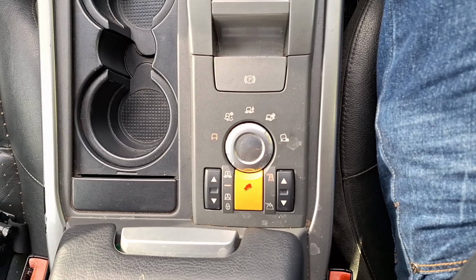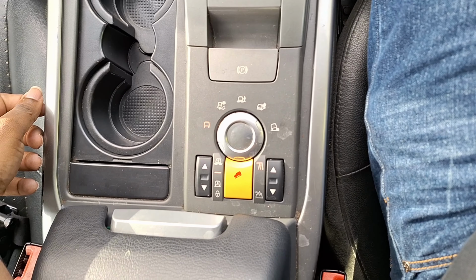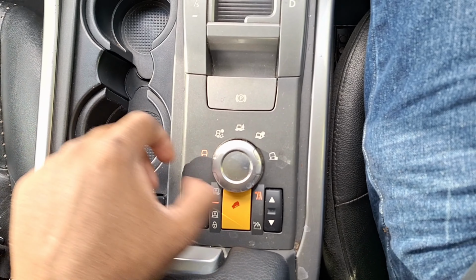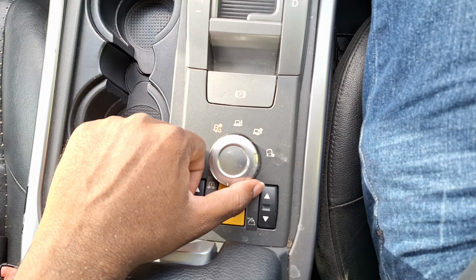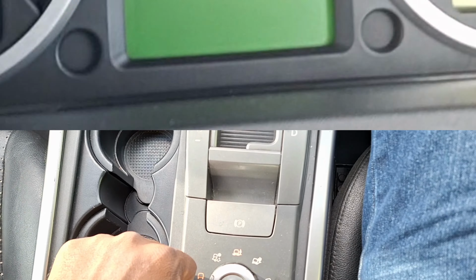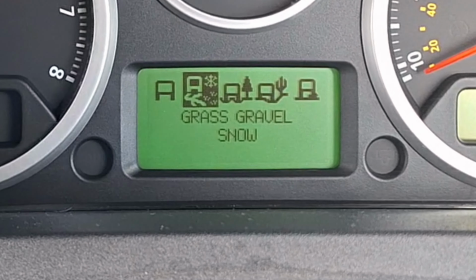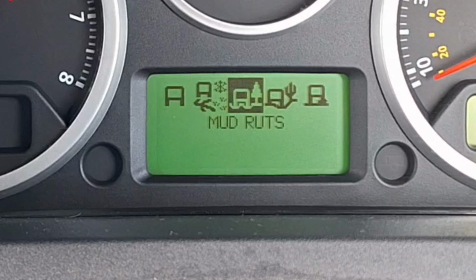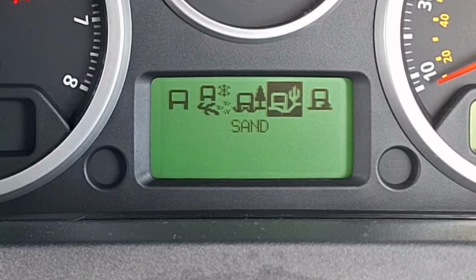Doing this allows you to change the terrain that the vehicle thinks it's driving on. So let's say you're driving on sand or snow or something, you push it and then you select the corresponding icon. It shows up on the screen in the center console, and it also shows up here on the instrument cluster. So you can see you turn it once to the right and you're going to get grass, gravel, snow. You turn it again and you're going to get mud, ruts. So you can change depending on what you are on, and the vehicle will change its four-wheel capabilities depending on that.